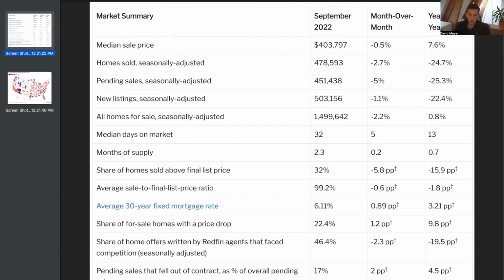The thing to note, though, and why some people are saying the housing market's up and some people are saying the housing market is down, is that year over year, which is comparing September 22 to September 21, the housing market is still up 7.5%, 7.6%, which is a lot. And that is why people are disagreeing about this.